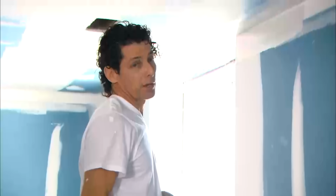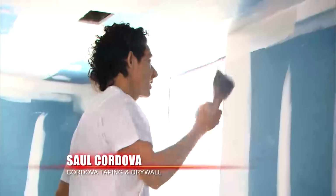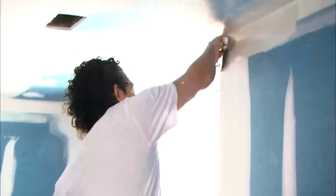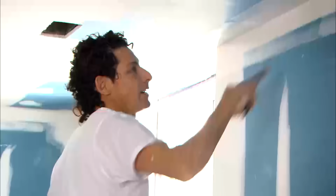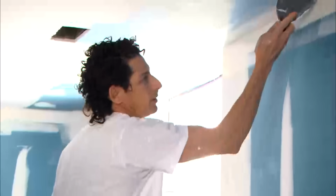We have a corner applicator that does both sides at the same time, but it's always nice to do it by hand, because by hand we don't have to sand it that much. So this is what I'm doing right here. I do both corners at the same time. So like that, I'm about 98% sure that I'm not gonna be sanding like crazy, and the painter is gonna be happy.